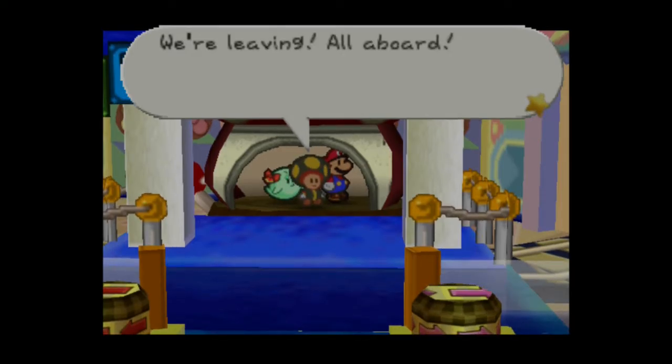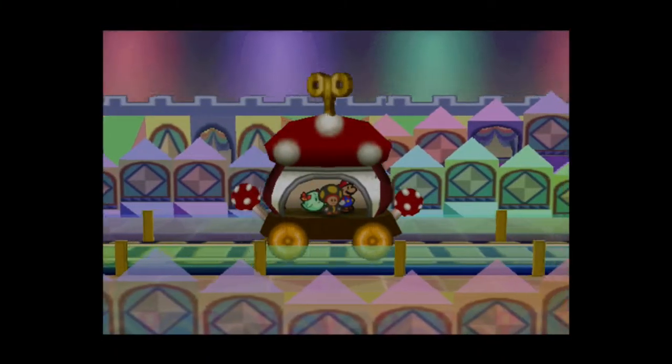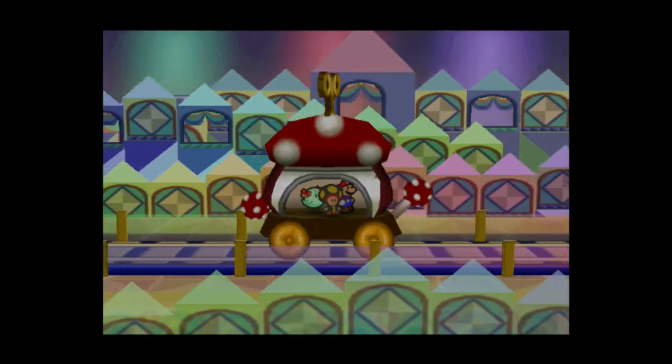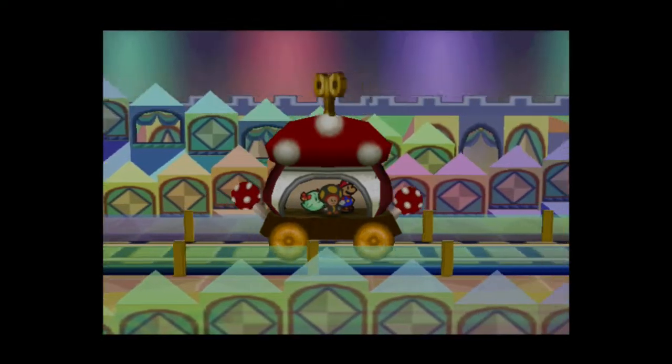Now this part is absolutely crazy. We're leaving. All aboard. Take note. Yep, that's right. A toy train literally can move out like this.